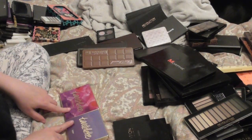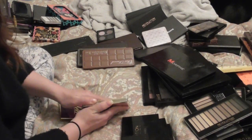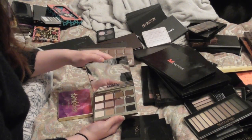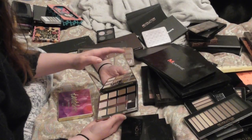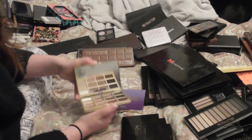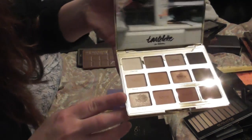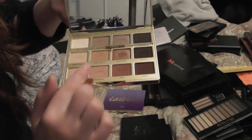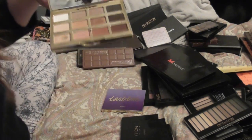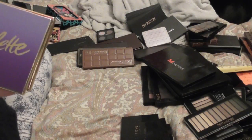I have my two Tartelette palettes. We have Tartelette and Tartelette in Bloom. I've only used these guys a couple of times each. I don't think I've actually... No, I haven't used the Tartelette one at all, but the Tartelette in Bloom one I have used quite a bit. You can possibly make out if I take it up to you. I've started wearing away the embossing and some of the shadows already. I do really enjoy them, so I am going to keep hold of these guys.